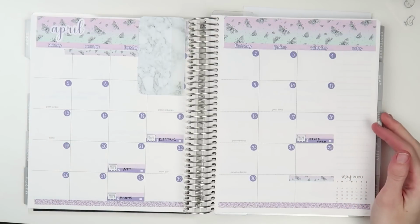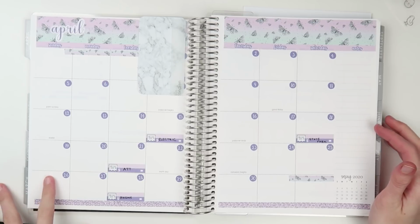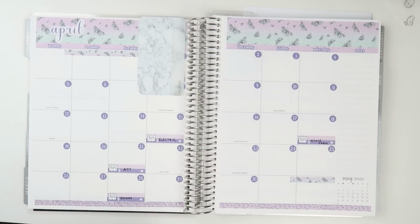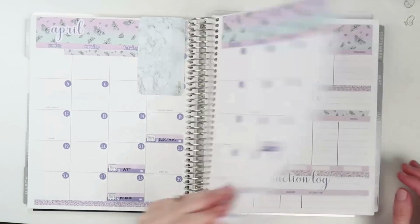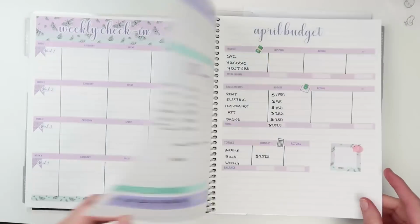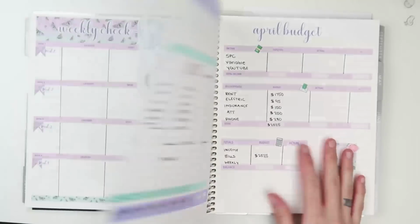Hello everyone, so today I am here with my mid-month check-in for my budget spreads. I was debating back and forth doing weekly check-ins, but I think how I'm going to do my budget videos moving forward is a video at the beginning of the month setting everything up: my monthly view, my weekly check-in, my sinking funds, my debt tracker, and then my budget.